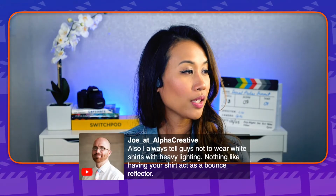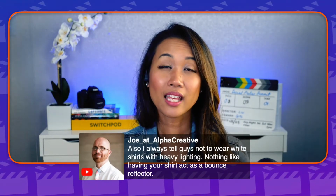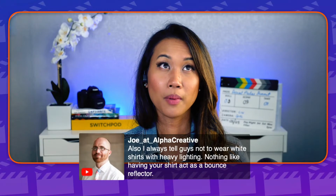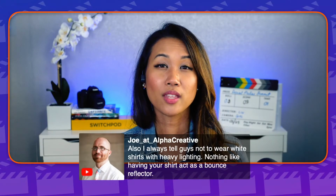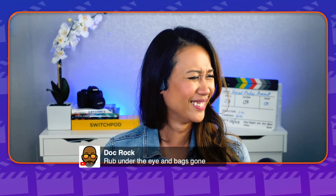Okay, I always tell guys to not wear white shirts with heavy lighting. Nothing like having your shirt act as a bounce reflector. Good to know. To add on to that, Joe, if we're talking about wardrobe too for the ladies, making sure that the fabric isn't sheer, because when you have light on you, it's see-through at that point. Rub under the eye and the bags are gone.